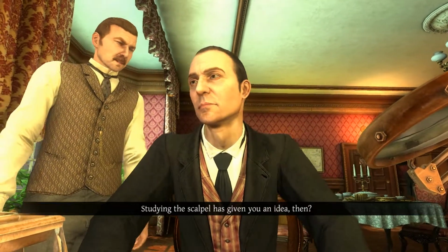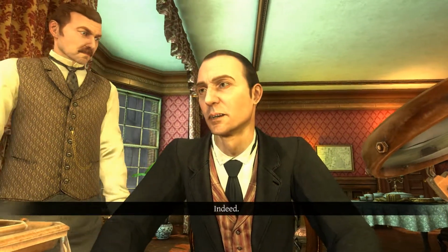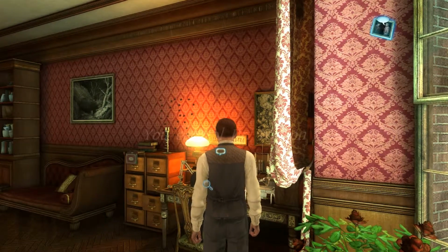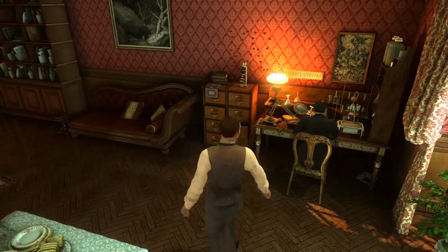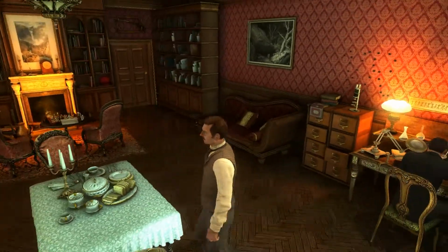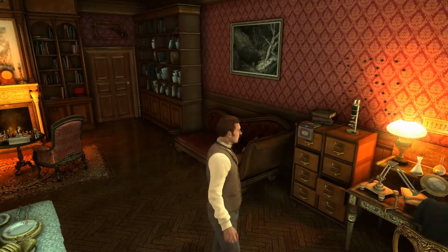Studying the scalpel has given you an idea, then? Indeed. I'll get it. Oh yeah, back to good old Watson. Hardcore, movable Watson. Look, Watson. Do a dance, Watson. Show the people. Oh yeah, oh yeah, oh yeah.